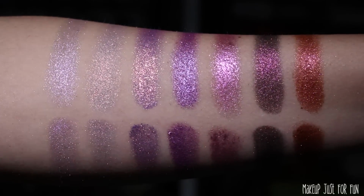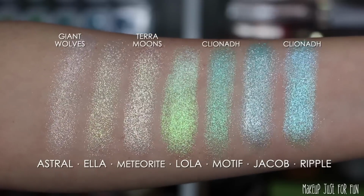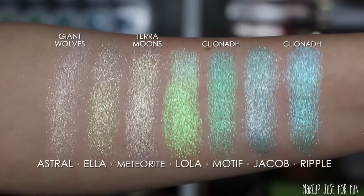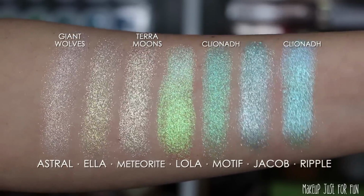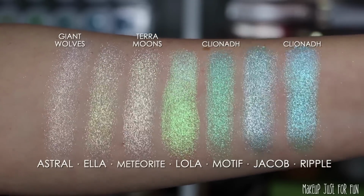These seem to be the same normal, great Oden's Eye quality. Now, I do have a handful of comparisons here. I could have gone on and on for days and days, but I really wanted to give you just a quick look at some comparisons with several different indie brands and also some of the other Oden's Eye palettes.